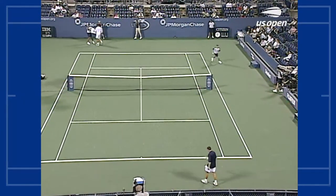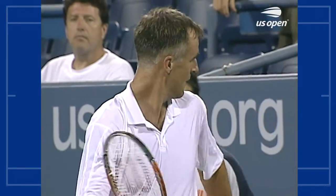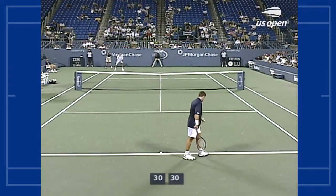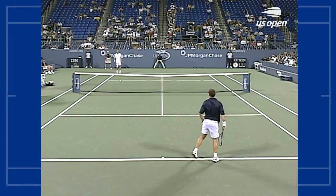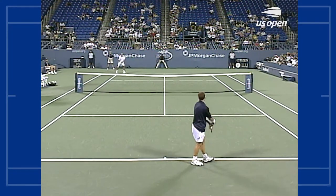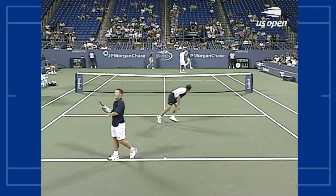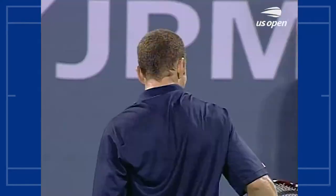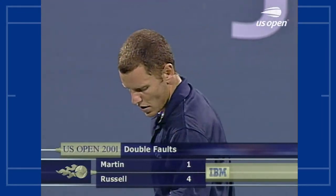Mike Russell quite a way back behind the baseline as well. These rallies. Fourth double fault for Mike Russell and set up a break opportunity for Todd Martin, a double break, which would give him the set.